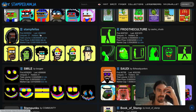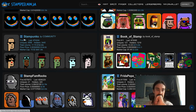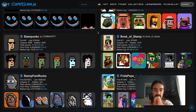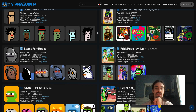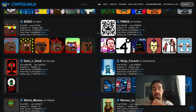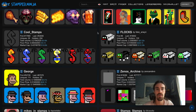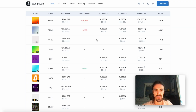Stamp Fellas, what is this one too? There's a lot of them I haven't even heard of. Stamp Punks. This is another one. This is kind of like some of the first actual PFP collection on stamps. And honestly, I haven't done my research on a lot of these, and I don't plan on doing too much because there are so many of these protocols and projects, but I like to focus on these SRC20s.